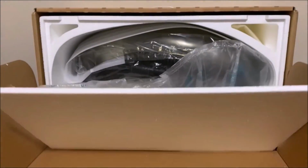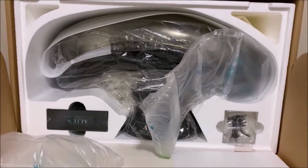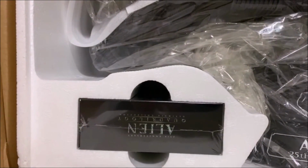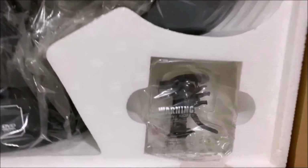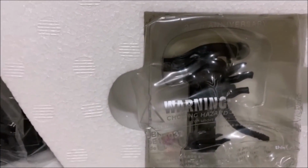We open it up and see the packaging here. We see the Xenomorph head safely secured in the styrofoam casing, wrapped in plastic. Looks like there's a little write-up secured to it as well. The DVD box set itself is secured into its own little area as well, and there's even a little bonus figure that comes packaged along with everything else. Pretty exciting. So let's take a look at this bad boy.